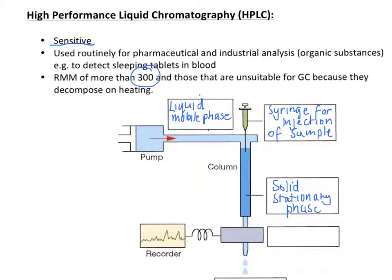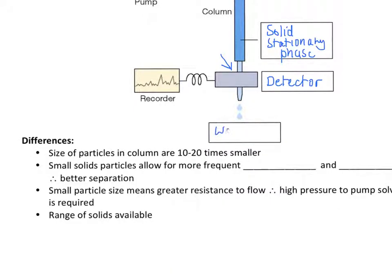And the rate at which these substances adsorb and desorb back into the liquid mobile phase will of course differ, therefore expelling the components of the mixture at different retention times to the detector. This is the waste that's passing out at this point. And this just ensures that the liquid mobile phase continues to pass through the instrument.